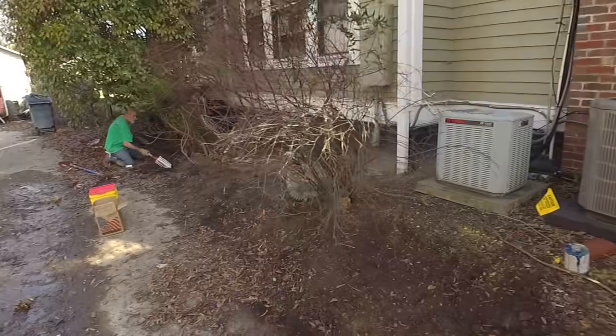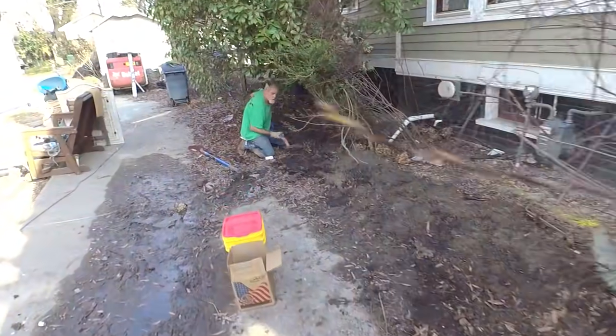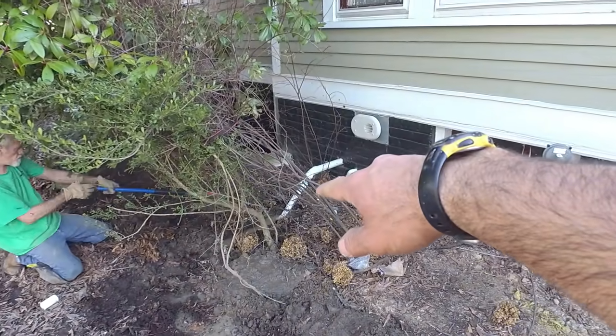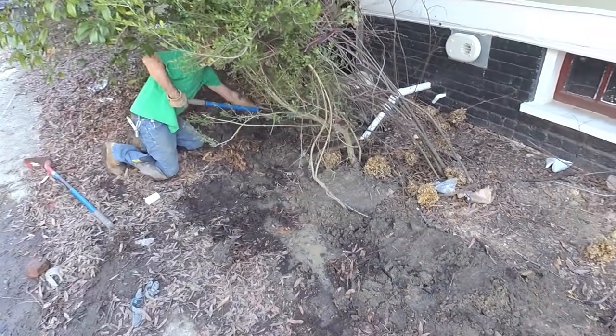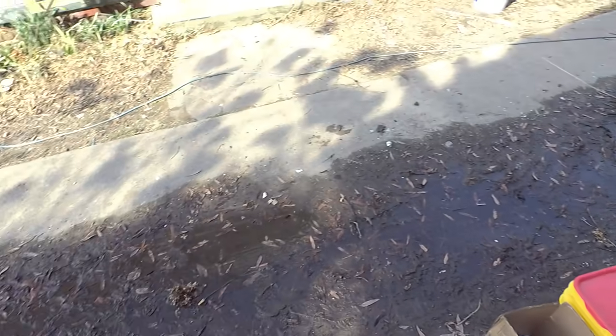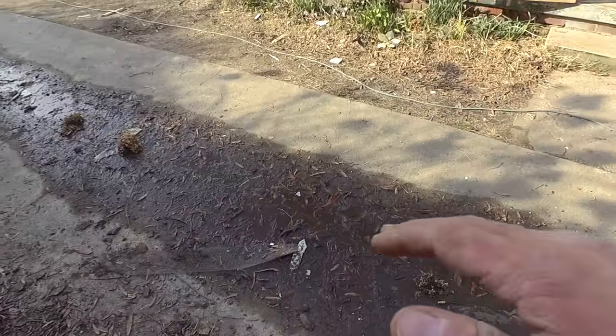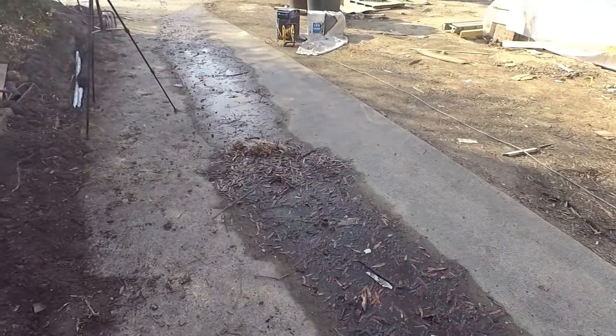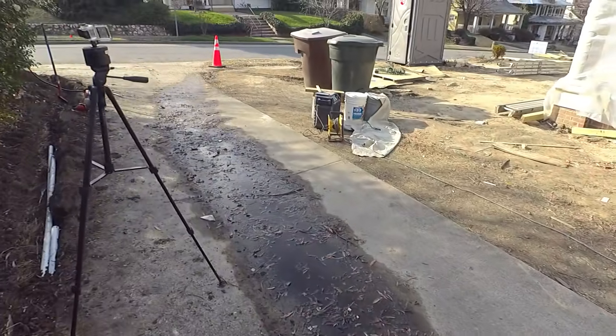We're getting this section over here done pretty good and getting things covered up, running our lines out to the street. So we caught this sump pump discharge line and we're going to take that out to the street. So you can see all this water sitting here. This is all from the sump pump. So this neighboring property, this driveway has been the drainage system. And so we're out here hoping to correct this.